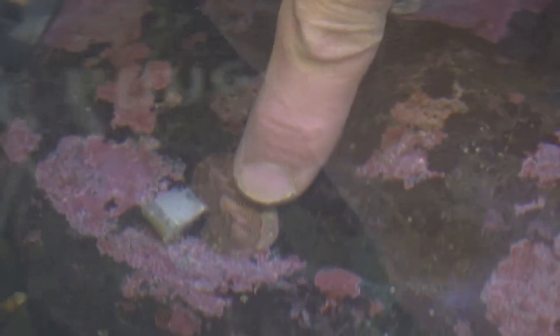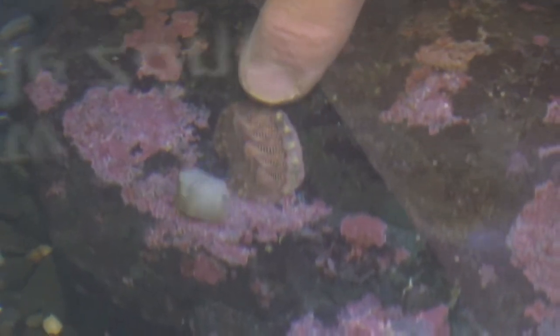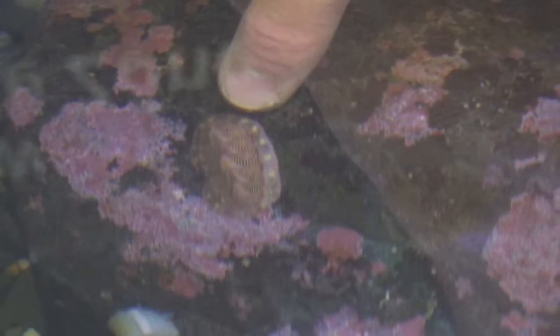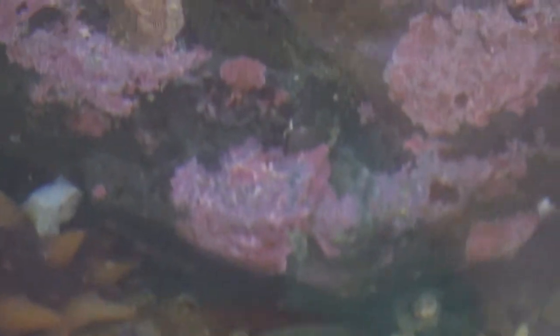These guys are super cool. They stick to the rock and make sure that they don't get away, don't get sucked out to sea. They're super small. This is tiny. We do have some gumboot chitons in here, but it seems like they've been missing. Oh, all right, we're gonna move again. One, two, three, go!